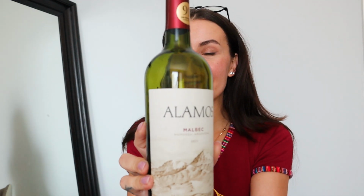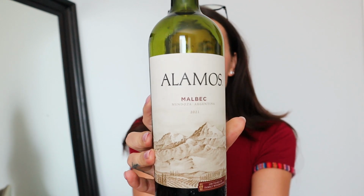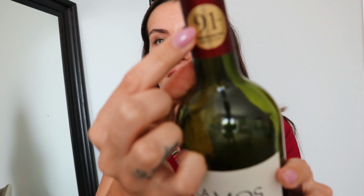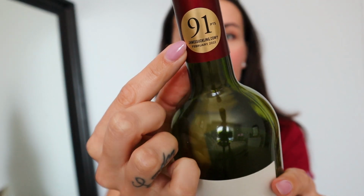This is an Argentinian Malbec. Actually, no shade on the winemaker or the producer whatsoever. I mean, listen, this is actually a very reliable producer and an amazing price point. This is under $10 or at $10, I believe. But you can see right here, it's got the 91 points that it was rated with in 2022. I cannot stand this Malbec, and I love my Argentinian Malbec.